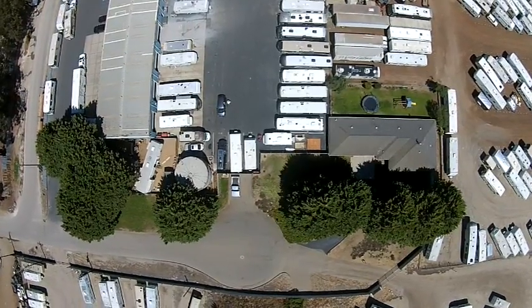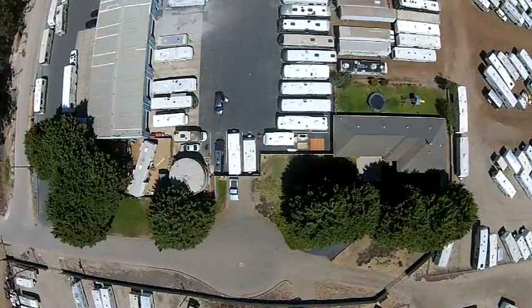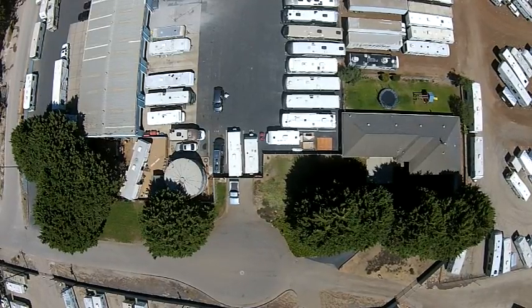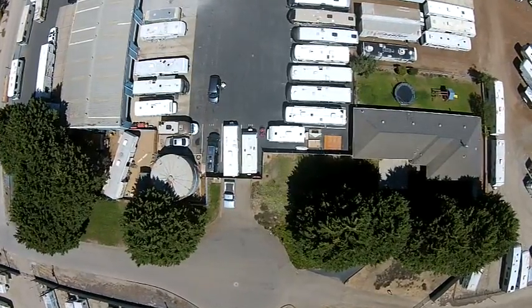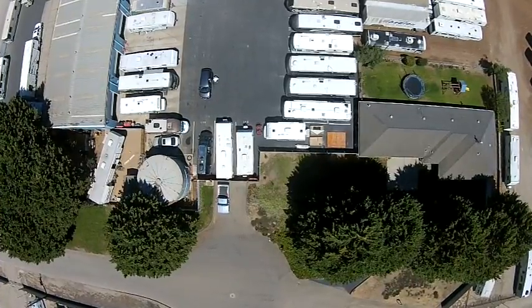I did smash it into my house one time several months ago when I was learning how to fly it. I got confused as to which way was away from the house, and I drove it into the house. Didn't damage the drone, did knock the battery out. Scared the heck out of me, but it still worked. Did break a propeller. I had to replace the propeller.